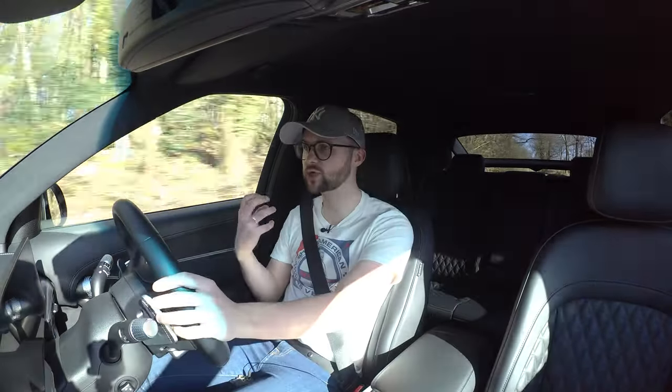It soaks up the bumps so well. And I mean so well, as in, it's in between air ride suspension, Range Rover like territory. I honestly, it is so soft.